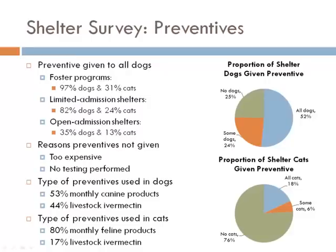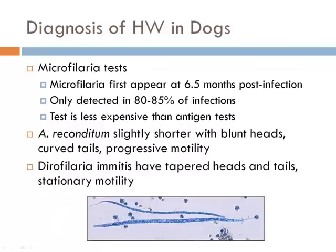Most toxicity is due to the use of these products when they are improperly dosed. For cats, the cat groups were more compliant with using the feline-only products, and a smaller number of them were using ivermectin.